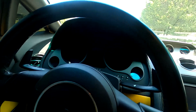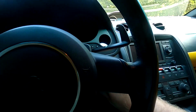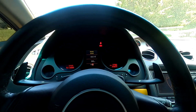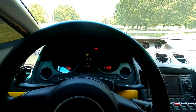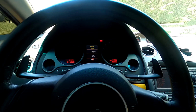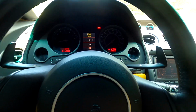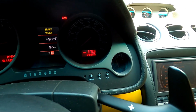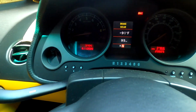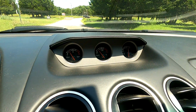And we have the key here. Gonna go ahead and pop this in the ignition. God, I love the sound of a Gallardo starting up. Sounds great. So as you can see there, it has 29,825 miles. Has the date and time over there. Pretty nice. Outside temperature. All the gauges are working.